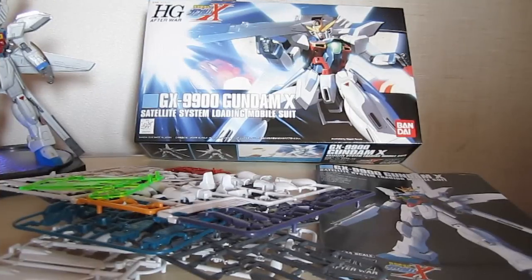So enough of that. Now that I've cracked this open, I can't wait to start building on it, so stay tuned. Tomorrow I should be back with the review.